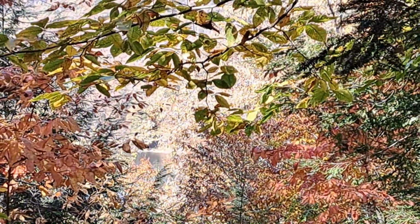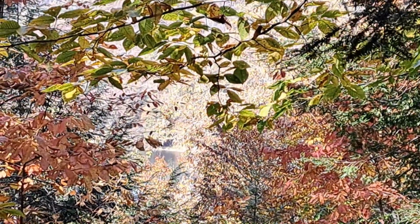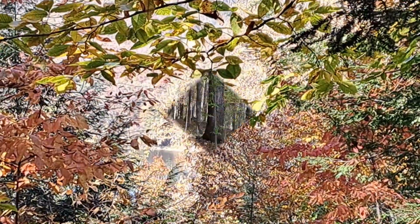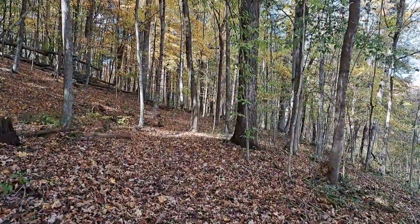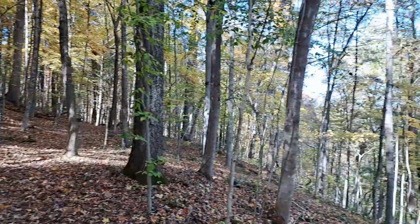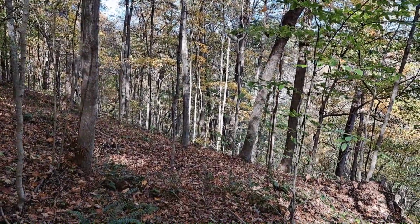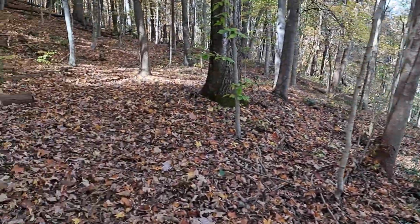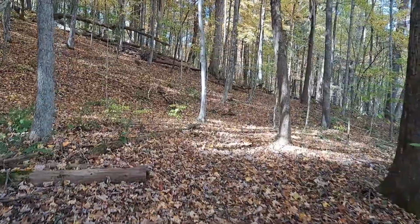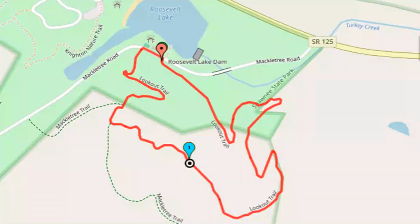We'll keep going, and once I get enough breath from going downhill, I'll tell you about some of the other trails in this park. The trail has briefly flattened out, although you can see we still have quite a bit more downhill to go eventually. But let me tell you a little bit about some of the other trails in this park.